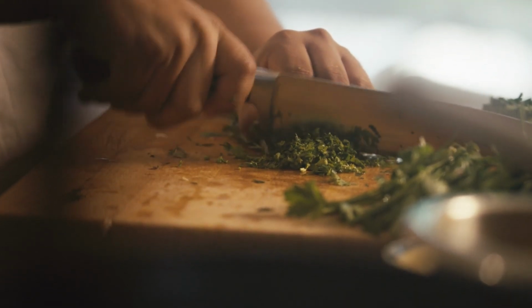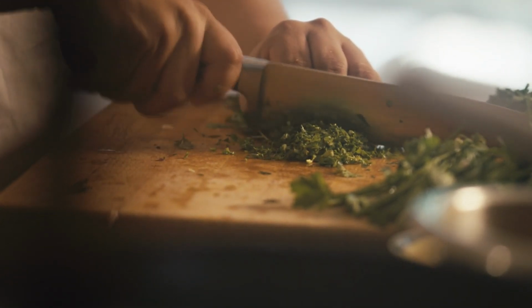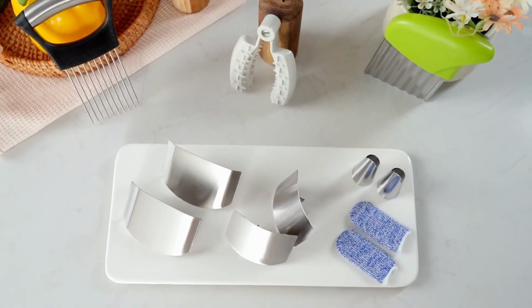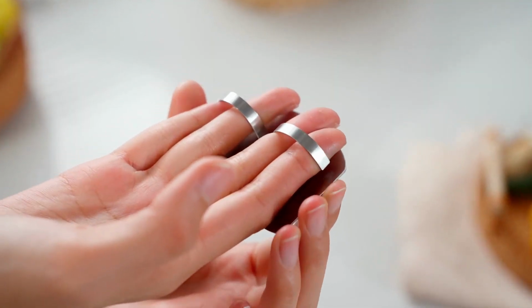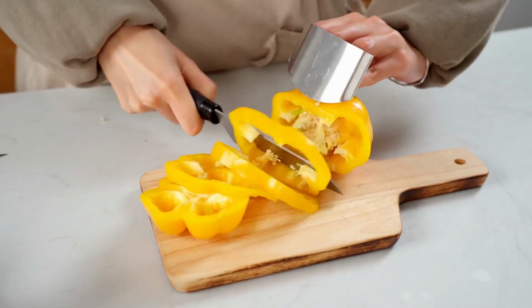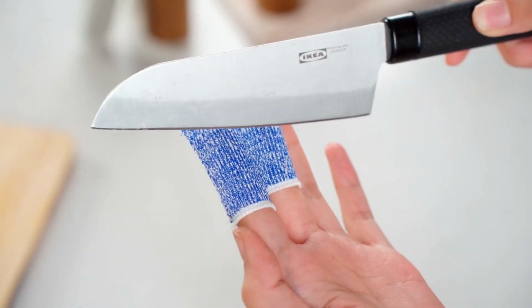Ever nicked your finger while slicing veggies and thought, well, that's dinner ruined? The Romua Finger Guard set is here to keep your fingers safe while you chop away. This set comes with adjustable stainless steel guards that fit over your fingers, protecting them from sharp knives. Perfect for beginners or anyone who's a bit clumsy in the kitchen.